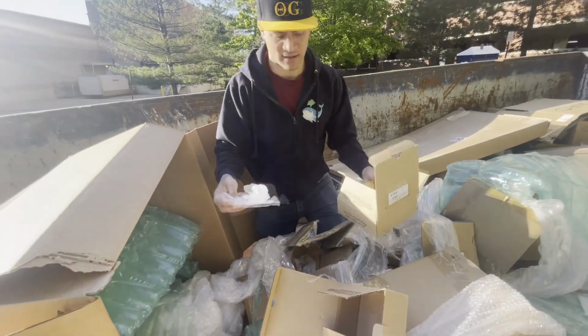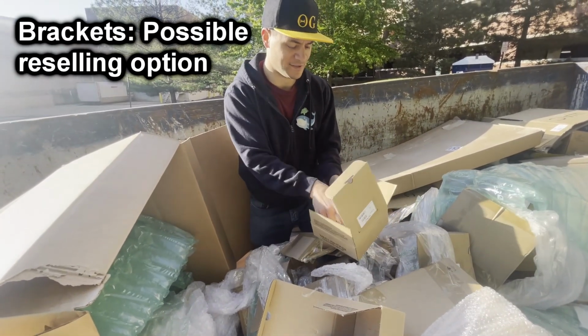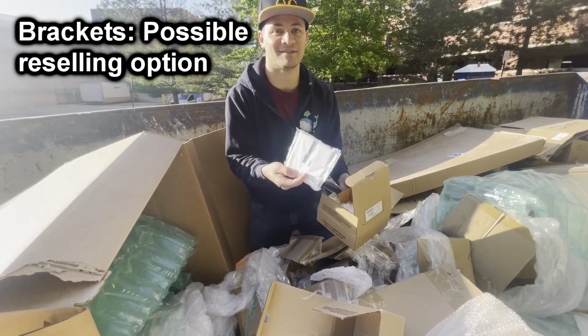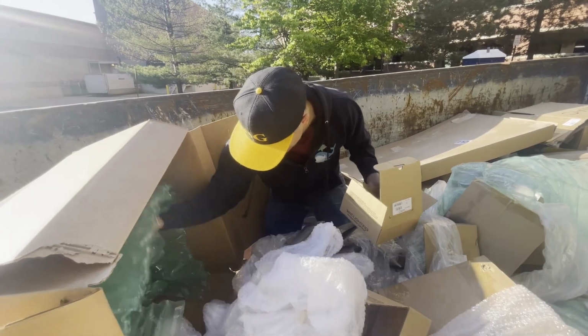You can start selling brackets. I mean, honestly, this might be worth something right here, if I could figure out a way to liquidate some. What is this? Like an Ethernet type? No, that's not even. I don't even know what that is. It's like some kind of custom. Custom brackets. Sounds valuable.